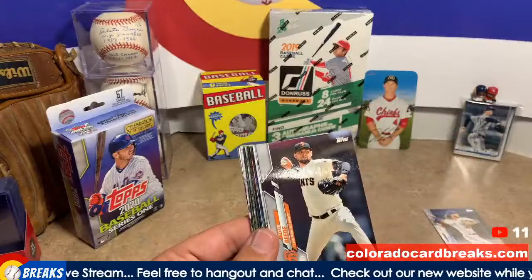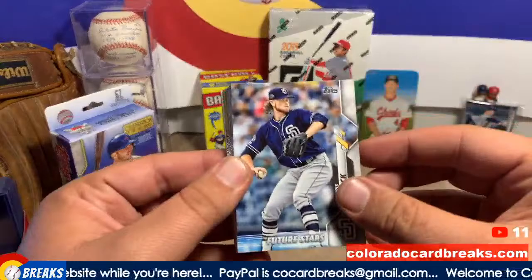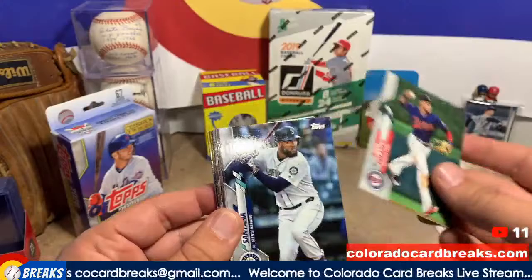I'm feeling good about those yellows, man. I'm feeling really good about those yellows. On top of that, the inserts on these are crazy. Most of them have at least a numbered card, and sometimes another gold. I got a Pete Alonso Chrome Turkey Red out of one.